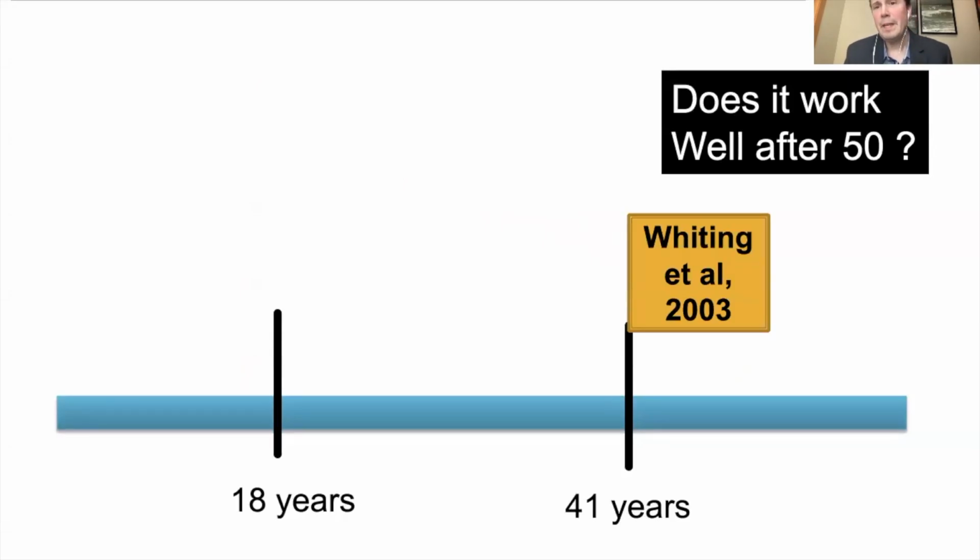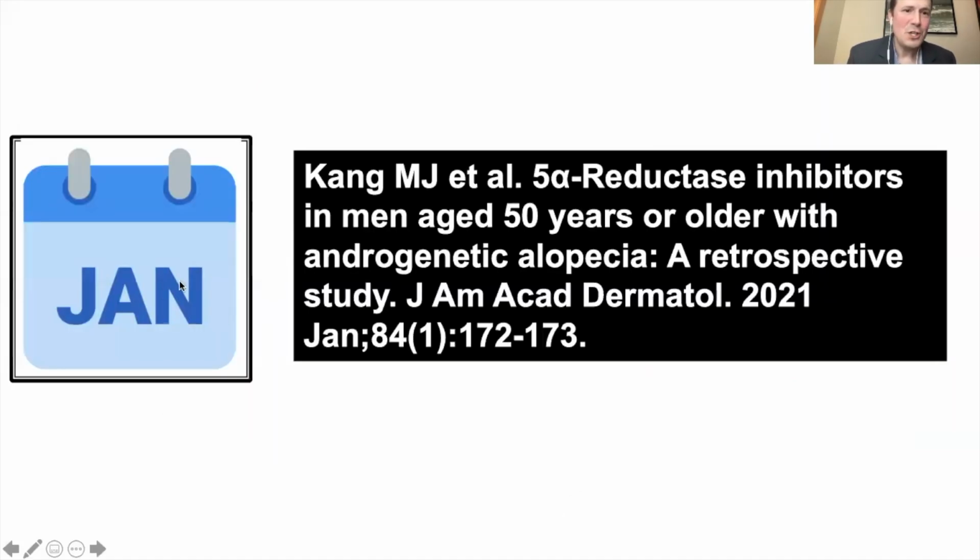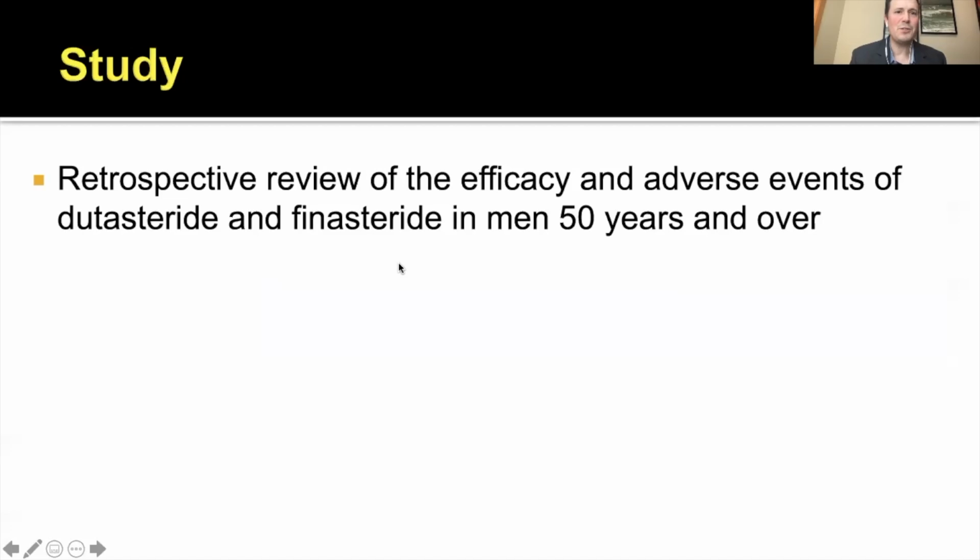Well, this isn't the first study. Dr. Whiting, Dr. Olson performed a very nice study back in 2003, showing us in males 41 to 60, finasteride helps. This study that I'm about to review with you really looked at males 50, 60, 70, and over, and does finasteride and dutasteride help? And this is a study by Kang and colleagues. So this was published in January in the Journal of the American Academy of Dermatology. It was a retrospective review of the efficacy, the benefit, as well as the adverse events of finasteride and dutasteride in men over 50.